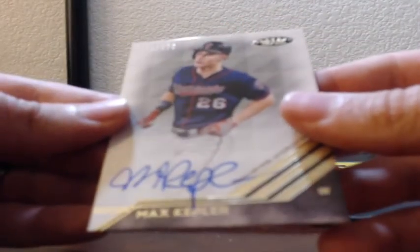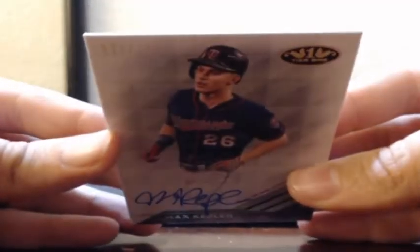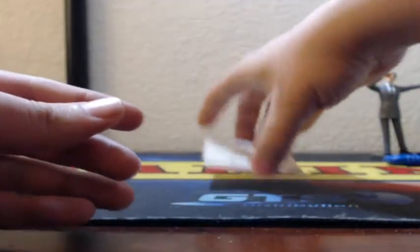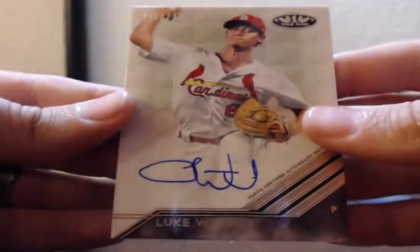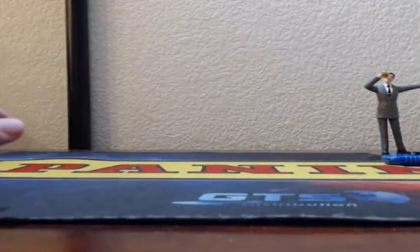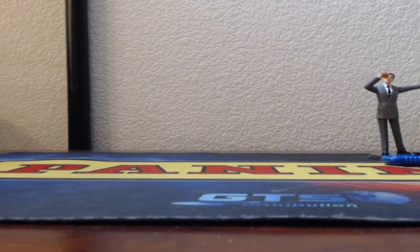Minnesota Twins, again, 171 of 275, Max Kepler. And the last one is Luke Weaver, St. Louis Cardinals, 245 of 275. Didn't get any of the bronze or silver inks at all. So I assume that second half will have some, because that is weird. Usually there's at least two per case, so I guess it's on the top half.